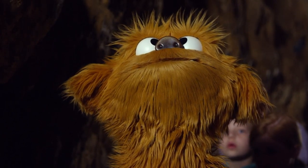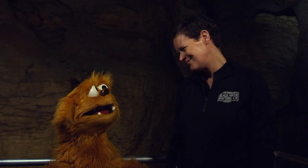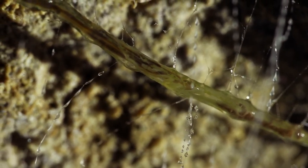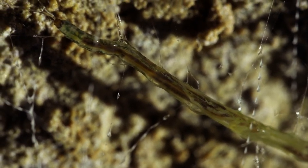So do glowworms glow really bright all of the time? Well, Mo, no one knows why, but they actually glow brightest in the afternoon. Also, if they're really, really hungry, they'll glow brighter. And if one of them has had something to eat, they actually dim their glow so the rest of their family can have some food. That's quite nice of them. Oh, wow. There's heaps over there.